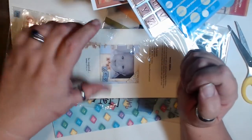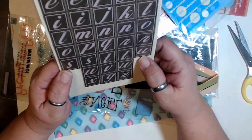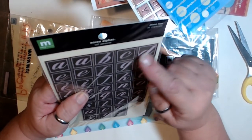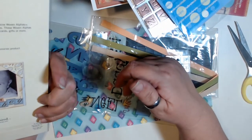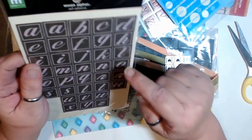Okay. And then we got these. Oh, these are like fabric. Yeah, these are fabric. And that's brand new. That's cool. It says 36. 1, 2, 3, 4, 5, 10, 15, 20, 25, 30, 36. They're all there.